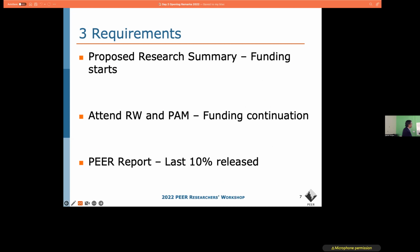And then we want you to attend the researchers workshop and annual meeting when we start that again, possibly in about 6 months. And this is needed for continuation of funding. By that point, you may be at about 50, 60, 70%, but for the rest to continue, we want attendance. Ideally, we would want you and your student, but in person would be preferred. And then peer report at the end. So we are again going to hold back about 10% of the project, to incentivize doing the reports, because as you just saw, we are 33 reports short over there.